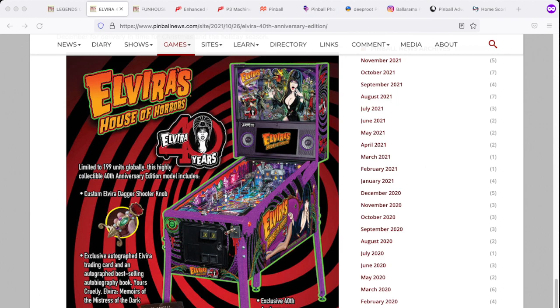All right, here's the features. I'll read them to you from the flyer. The custom Elvira dagger shooter rod. Oh yeah, that's gonna break off. Exclusive autographed Elvira trading card and an autographed best-selling autobiography book, Yours Truly, Elvira: Memoirs of the Mistress of the Dark. I'll give you a little tip. You go to one of these comic book shows and you just get her to sign it. Yeah, you pay a $20 thing.